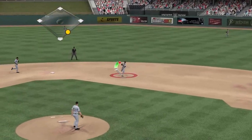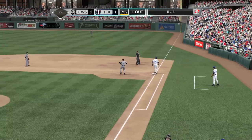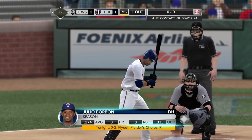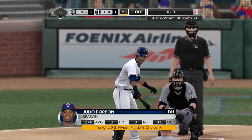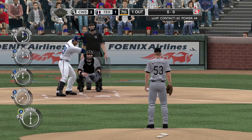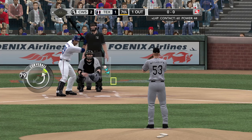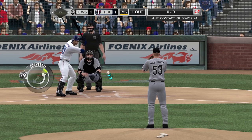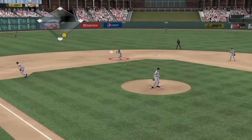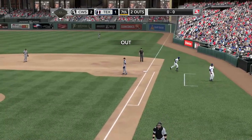On the ground to second, and that'll set down Murphy. For the Texas Rangers, designated hitter, and Bourbon settles in. Bounced into a fielder's choice last time. One out, nobody on. Washburn set and delivers, and Ramirez fields the ball, and that'll set down Bourbon.